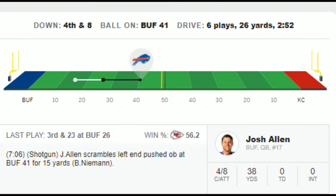2nd and 8. Standing in there. Sneed is on him. It takes him back all the way near the 20. L'Jarius Sneed, the rookie from Louisiana Tech, stepping up for the second straight week. Well, he does a great job pressuring off the side. You see 38, they're late getting out to him, Williams. And right there, he should have thrown the ball away. And what a huge sack for Kansas City.